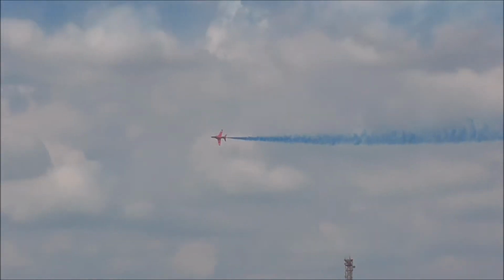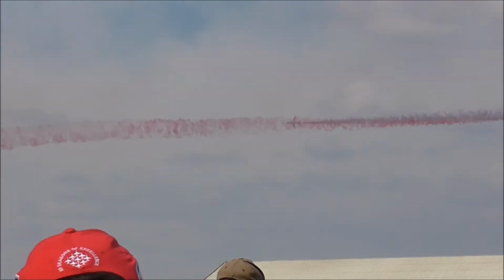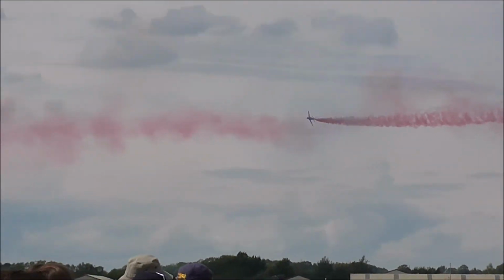They're pulling 6G, narrowly avoiding each other. They're now going to cross at the back. Notice how the pilots swap their smoke colour at each of the three crosses using the aircraft's individual colour control buttons on the aircraft's control column.